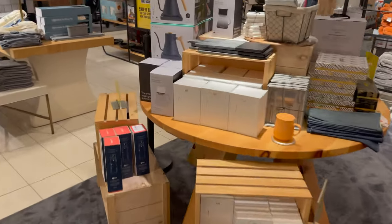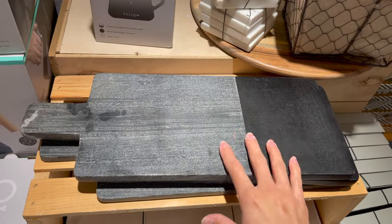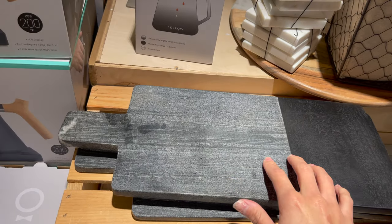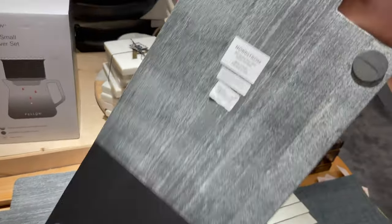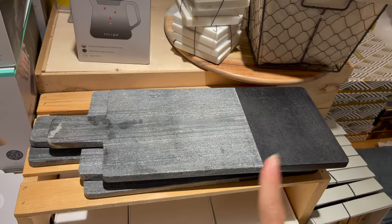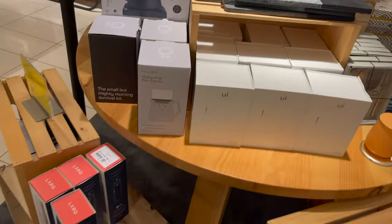I haven't talked about that at all. Look how cute this little board is. I really want this. I think I'm gonna pick this up. It's a black slate and then black wood, half and half. How much is this? It has a good weight, and this one's on sale for $25. That is not bad at all. I know they have a white one as well. What else do they have?